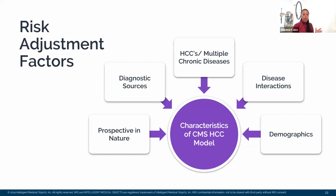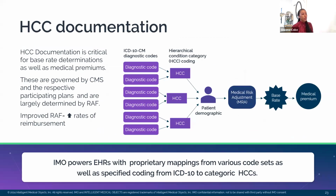When we think about applying Occam's razor to the challenges that we face with risk stratification and care quality, HCC capture and recapture for management of chronic conditions and comorbidities is a well-grounded strategic lever. So we know that HCC documentation is critical for base rate determinations as well as medical premiums. None of this is lost on our audience here, but a greater degree of specificity by way of categorically identifying and documenting those HCCs translates to improved RAF and increased reimbursement.